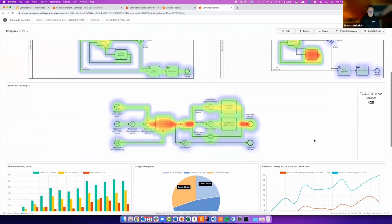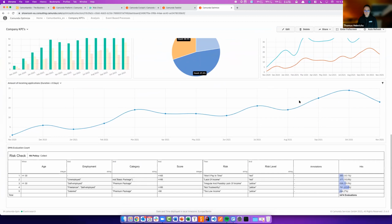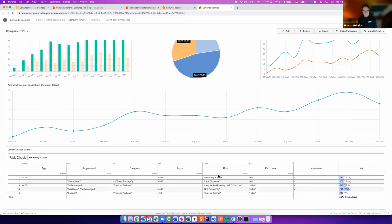Cool. Maybe going a bit further down, you can also see that there's the possibility to create some bar charts, some pie charts, or usual graphs in order to display data which is contained inside of the process instance. And of course, there's also this possibility to evaluate your DMN table. So of course, this only applies to a solution where you use the Camunda DMN engine and not any proprietary or other DMN engine.